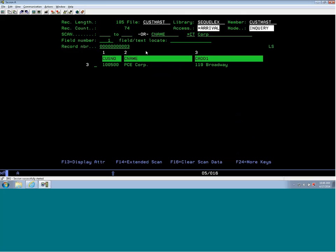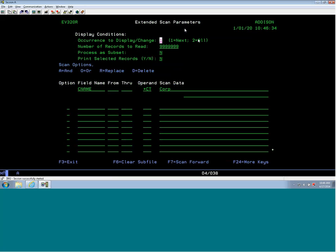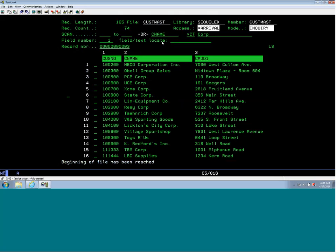I want to choose command number 14, expanded scan, because I want to change this setting up here from next. I want to look at all. So I change it to all. Okay, now when I hit F7, I'm looking at all of them that are out here. So now I'm looking at all of the customers, the CNAME fields that have Corp in them. Okay, so that's a nice, easy way to do it.